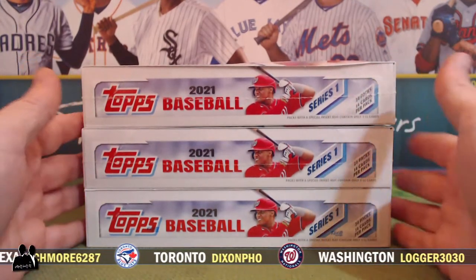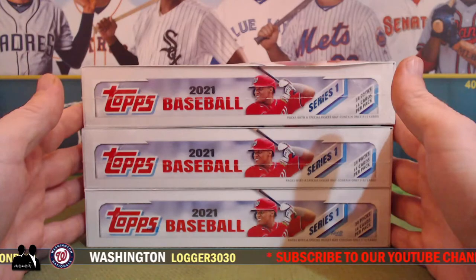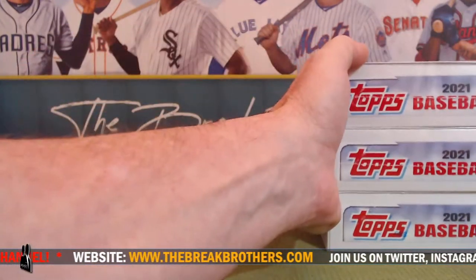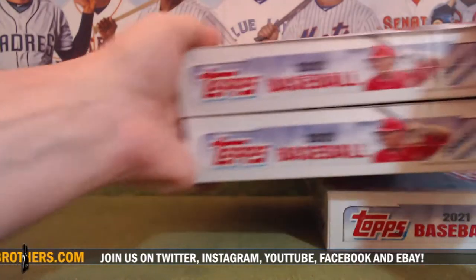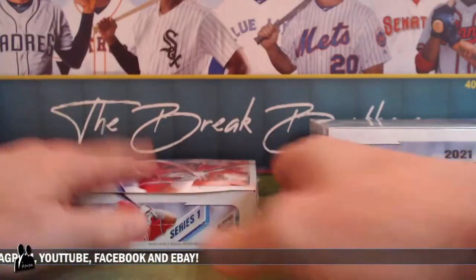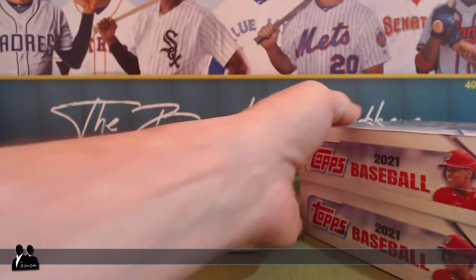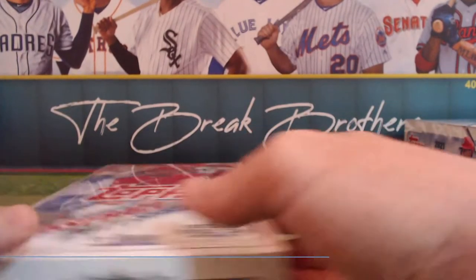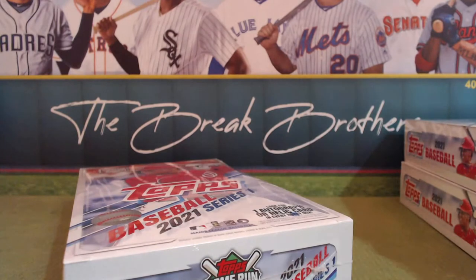All right, guys, but what we're here for tonight is Topps 2021 baseball. So let's get started on this. Each box is going to have a silver in here as well, and we'll open that at the end of each one of these boxes. And those are pretty cool. They're like a refractor that usually carry a pretty good value. So obviously, everybody, good luck here tonight.